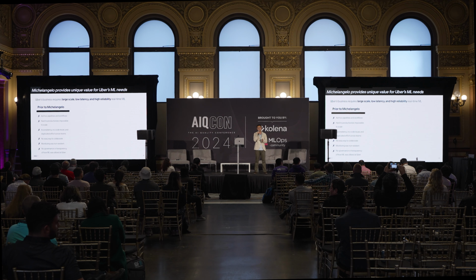which led to inconsistency in model performance, and also just duplicate the effort across teams. And also, the teams at that time focused on the offline evaluation and offline model performance during the training time. Once the model is deployed, they actually don't track that much about the model performance in production. So that leads to production machine learning quality degradation.